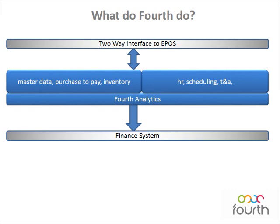We sit between the EPOS, the till, where all the sales take place, and the finance system. So it's basically a unit. It's the restaurant manager, the hotel manager, managing their operation on a daily basis. That's what we do. It's all web-based, multi-tenanted, fairly large data centers, terabytes of data, and it's highly transactional.